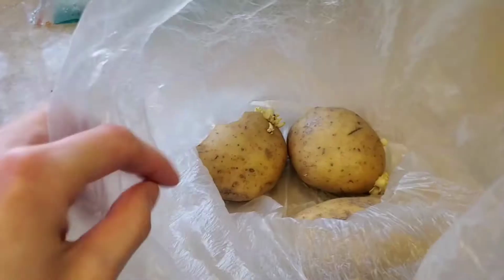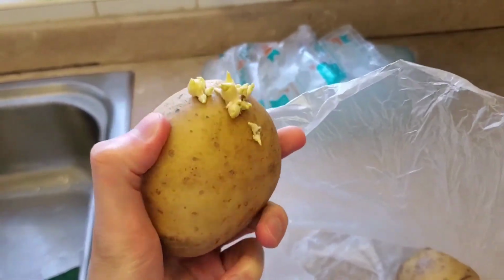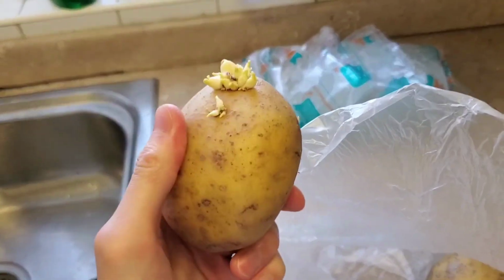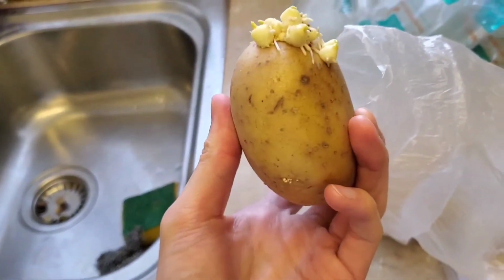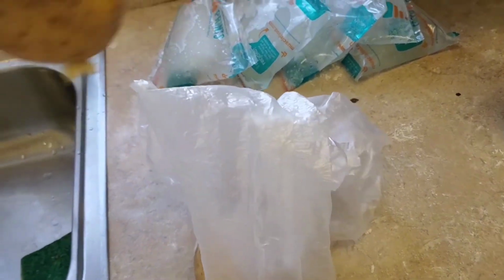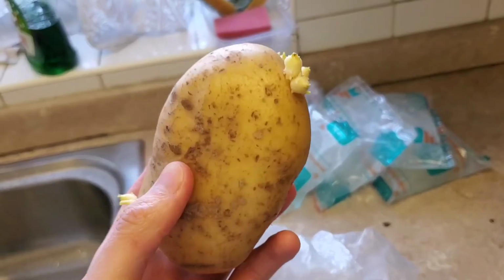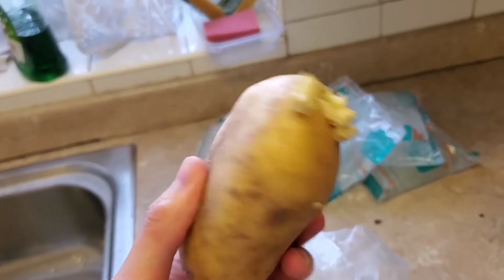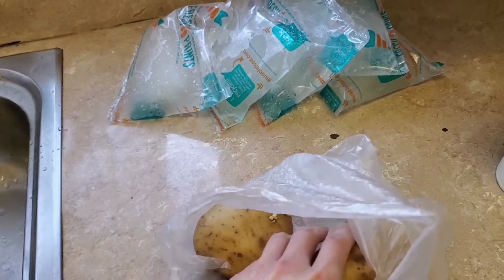It's been like a week. Oh my... Holy shoot! It's been like a fungal infection. Look at these. Oh my... Lesson learned. Never buy more potatoes than you can eat in time. These have probably burrowed quite deep into the potato now, which is a bad waste of food.